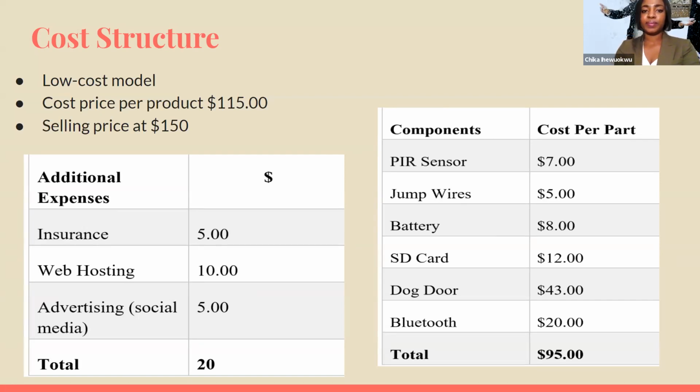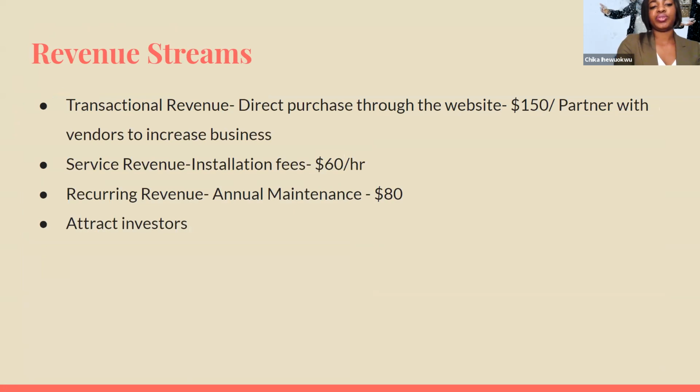Next slide, please. So our revenue streams include transactional revenue. We decided to sell only directly on our website. We can also reach out to partners like vendors who are willing to sell our product, but they have to buy from our website. So whatever income comes from there will be directly from the website.